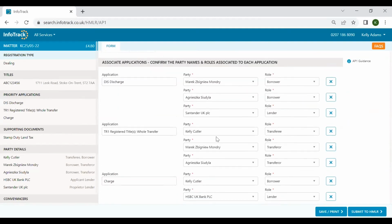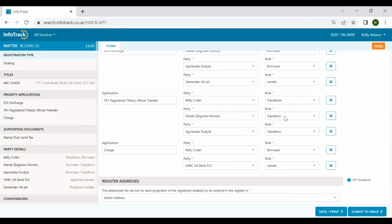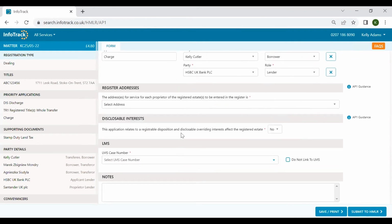And as I move to the associated applications section, the task is similarly to review the application. So we have the 2 borrowers and the lender for the discharge, the transferee and the 2 transferors for the TR1, and the borrower and the lender for the new charge. All that's left to do is to complete the address for service for the applicants. You can enter the address for each proprietor yourself, including their postal, email, or DX addresses.